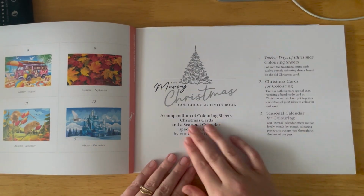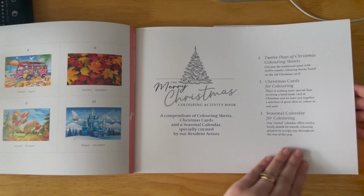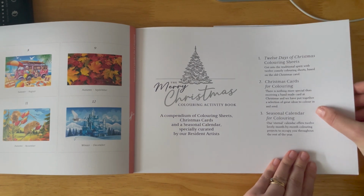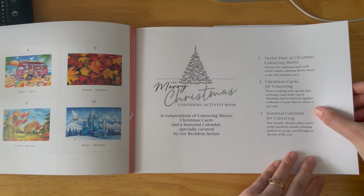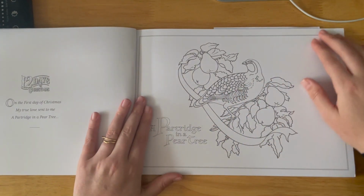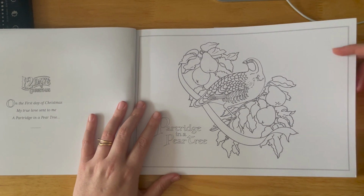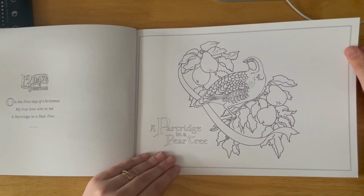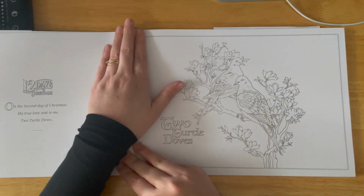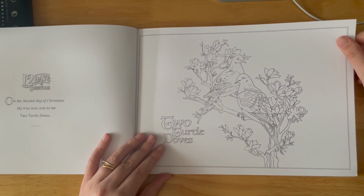So it's got this 12 Days of Christmas, and then the next section is Christmas colouring cards, and it's also got a seasonal calendar for colouring as well, which is different, isn't it? Now, as far as I'm aware, this is the first colouring book, or one of the first four of the new colouring books that Castle Arts have developed. I've not known any colouring books from them before. Please correct me in the comments below if that's not the case.